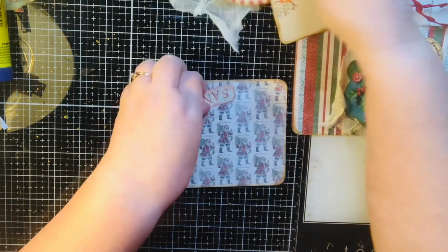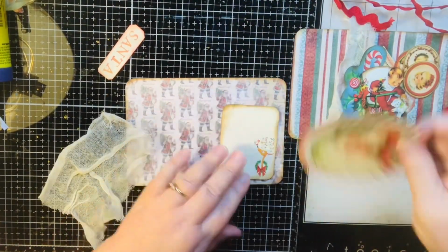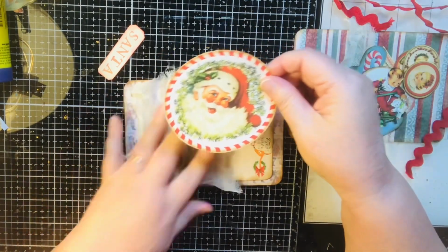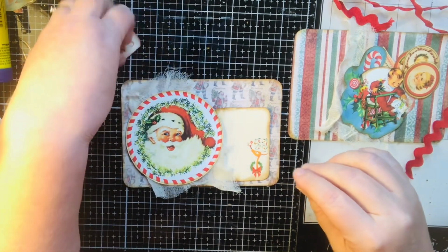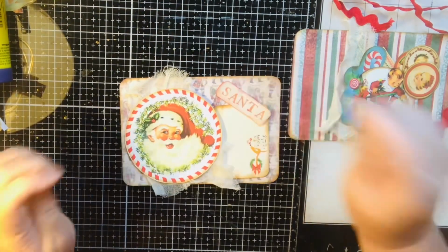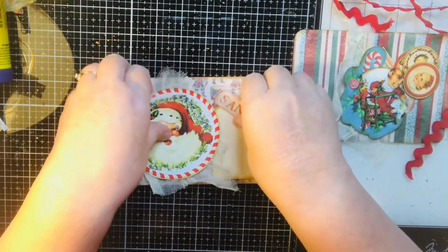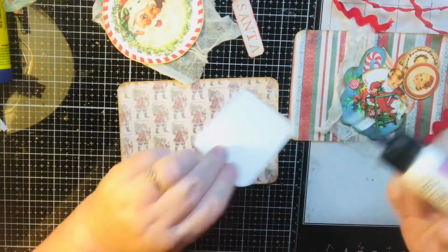I'm just going to do some simple journaling cards. I've already inked everything, so we're just going to go from there. Now I think I'm going to put that down first. I'm kind of thinking along the lines of something like that, and that. So I thought that looked cute. So I think that's what I'm going to do. Get my art glitter glue.